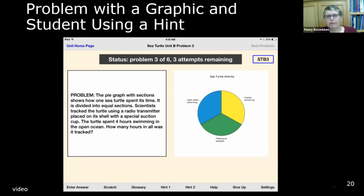All problems have the option for 2 hints. So in this video, we're going to see a student who's going to go to the graphic and also use a hint. So let me describe this graphic. It's sea turtle activity. It is a pie chart. It is divided into 3 equal sections. One's blue, one's yellow, and one's green.